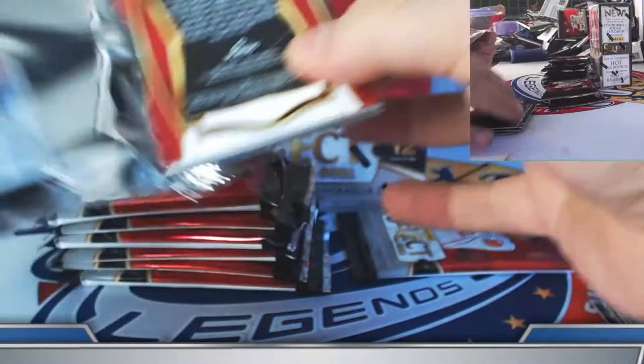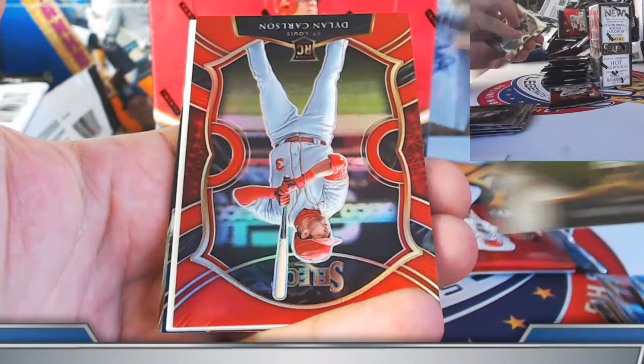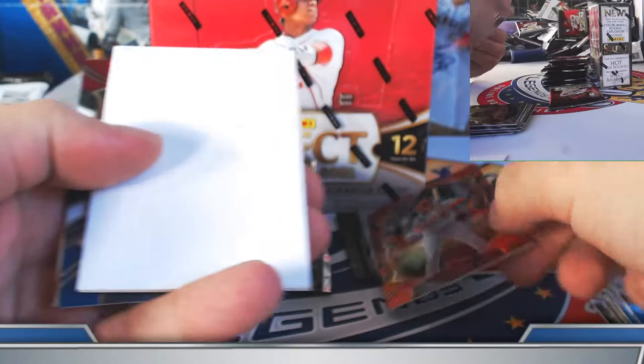Willy Adames. Looking for some Adames parallels for you. I don't think that was the first base, I think. Yeah, it was. Pache rookie. Nice Dylan Carlson, Red Prism to 199. And tricolor rookie Christian Javier. $30 of $199 on the Carlson.